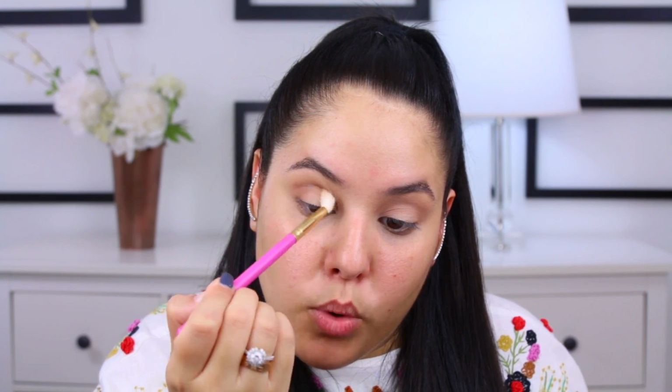Taking my Beauty by Rosita brush, this is a natural haired brush. I don't know if they make this anymore, but if they do, I'm going to try to find it and link it down below because this is one of my favorite blending brushes ever. I'm going to go into the color Splurge, which is a little bit darker than Gala, and it's a little bit more of a warmer tone brown with that brush. And again, I am just going to take it in the same areas, but I'm keeping it a little bit lower than the color Gala. I took Gala pretty high up, but with Splurge, I'm definitely going to keep this a little bit lower in the crease. So it's going to be more concentrated.